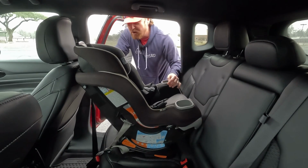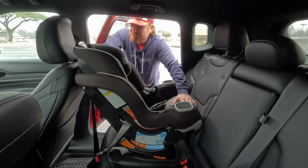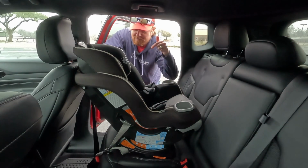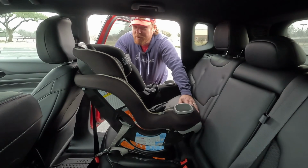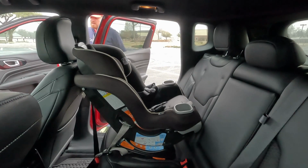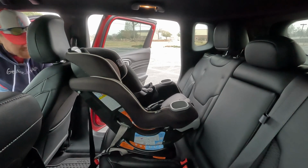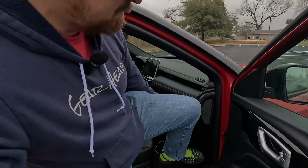If you will remember, Holly likes to remind me that our Jeep Cherokee was too small when we got it for when Tucker was riding in a rear-facing car seat, which was this one, this exact one. And this is a smaller back seat than our Cherokee by about 2 inches of legroom. Let's see what that does. I've got to pull the front seat forward just a smidge. This is a manually sliding front seat, but there we go. And now let's see just how much room that leaves me as a front passenger.